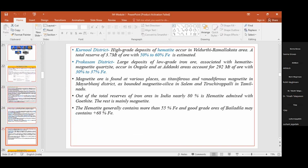Then you have the Kurnool district in Andhra Pradesh, where high-grade deposits of hematite ore are available, having total reserves of 3.7 MT, with 50 to 60% Fe content. And in some places in Prakasam district, also in Andhra Pradesh, we have large deposits of low-grade iron ore with hematite grade and magnetite quartz, having an Fe content of 30 to 37%. So these are some of the states where the iron ore deposits are abundantly available.